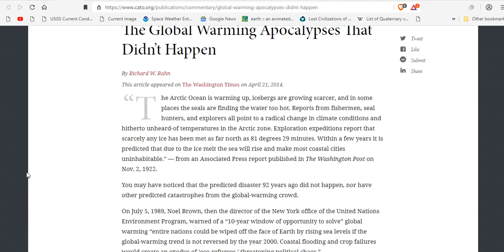Now, this quote is from an Associated Press report published in the Washington Post on November 2nd, 1922. Now, the Washington Post is the only newspaper I can't access for my daily show, because I have to pay for it.